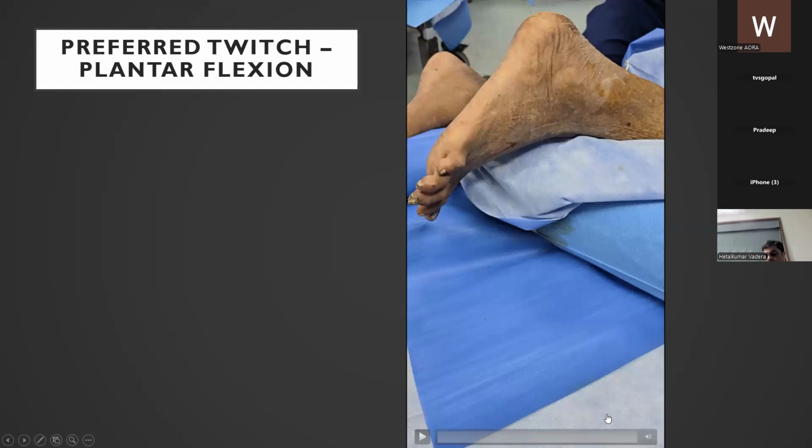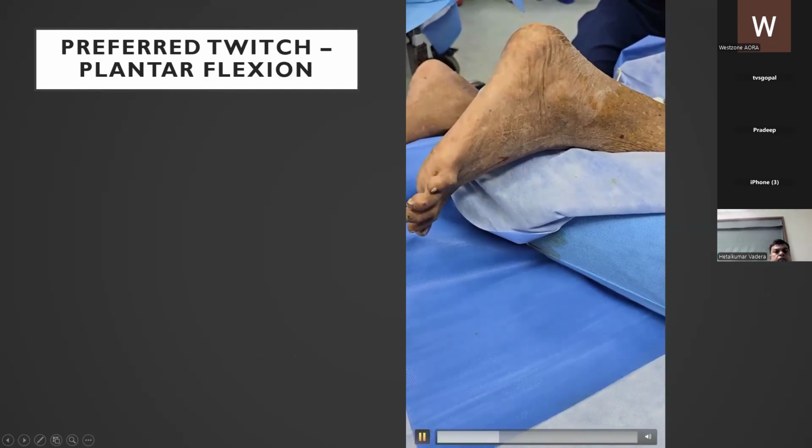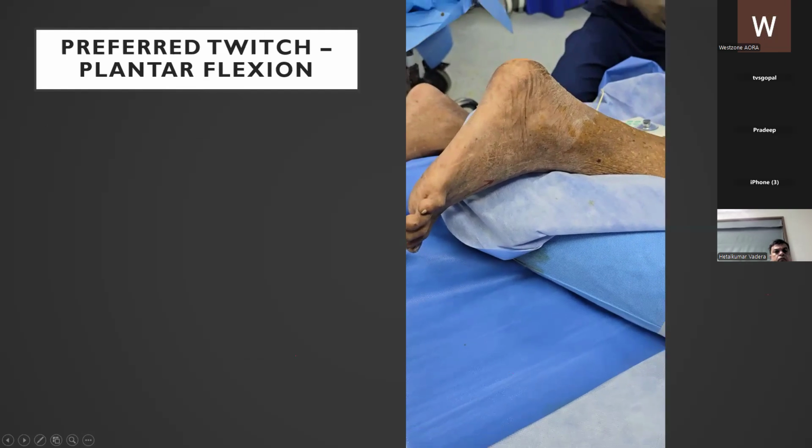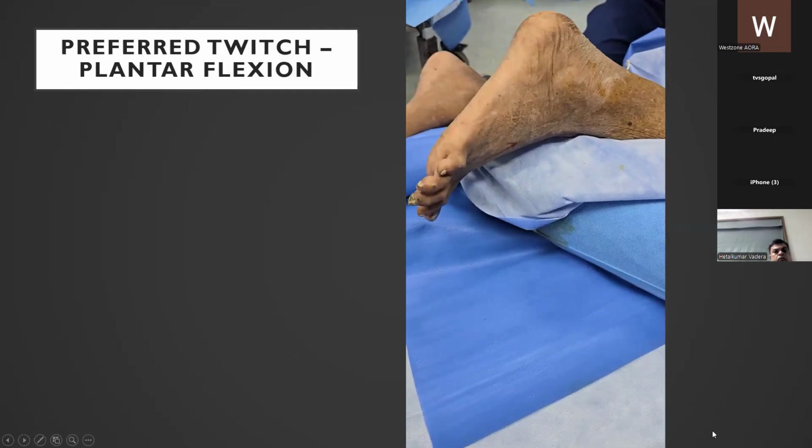Now, this was an 84-year-old lady in whom we did a parasacral block a few hours ago this afternoon. And that is the plantar flexion that you see in this patient.